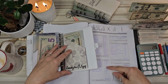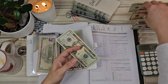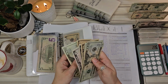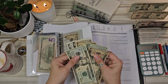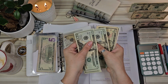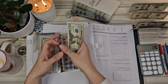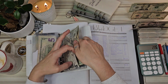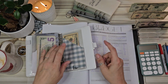Next I have Amazon or spending money for 30. Okay, and let me get this all organized. Oh, I swapped them. Okay, we got 20, 40, 60, 70, 80, 85, 90. Which I have been eyeing some stuff on there. I'm probably going to spend this on my husband for his birthday. I know he watches these, so I'm not going to say what, but I got some good ideas going.